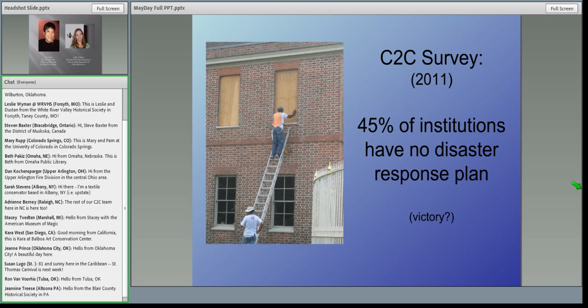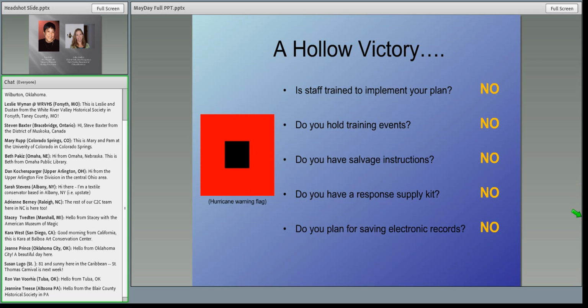The statistics are skewed by libraries and archives, though. Most of those institutions have written plans. Museums, however, particularly small ones, lag behind in the preparation of written plans. So we call it a hollow victory because of these next set of questions.